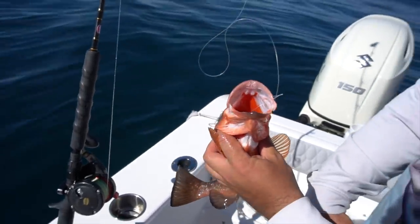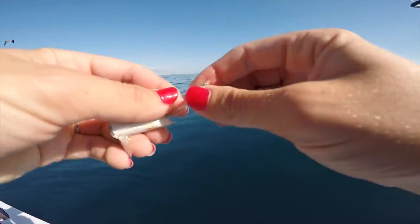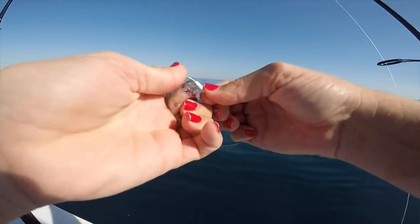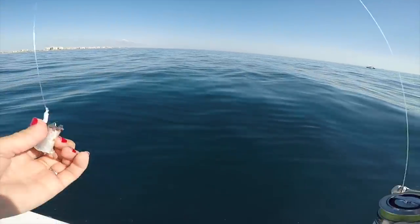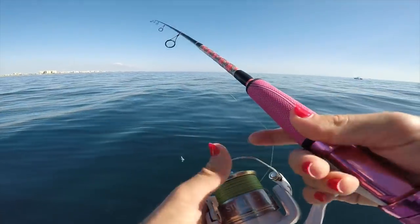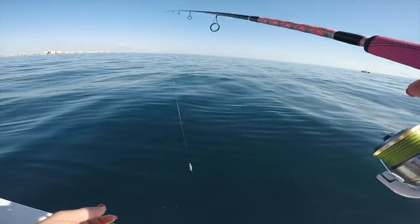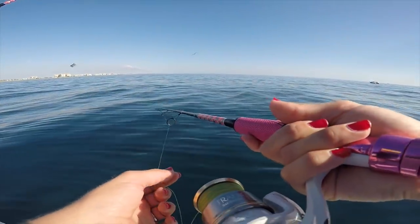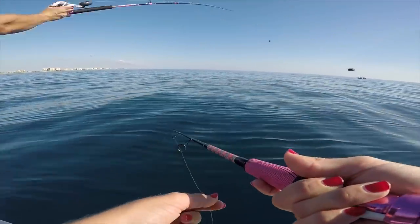They're pretty. So we got a little yellowtail jig and a chunk of ballyhoo. And we're just casting these out and letting them drift in the current. Not a lot of current though, so our baits are kind of going straight down. And just constantly feeding out my line until I get a bite.